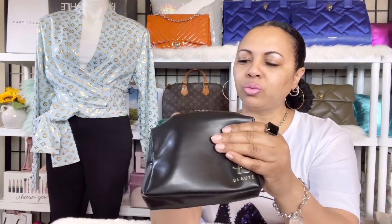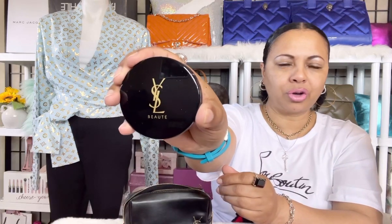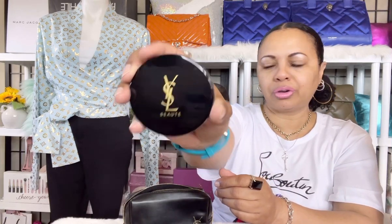So let's go ahead and talk about some of these little items that I have in here. So what all do I have in here? This one, I believe I was using it to store my makeup mirrors. You see I have a bunch of mirrors in there. So I have this YSL makeup mirror right here, Yves Saint Laurent, and it's so pretty. It might have a little bit of a reflection, but I wanted to go ahead and show it to you guys. So I have that lovely one right there, so beautiful.